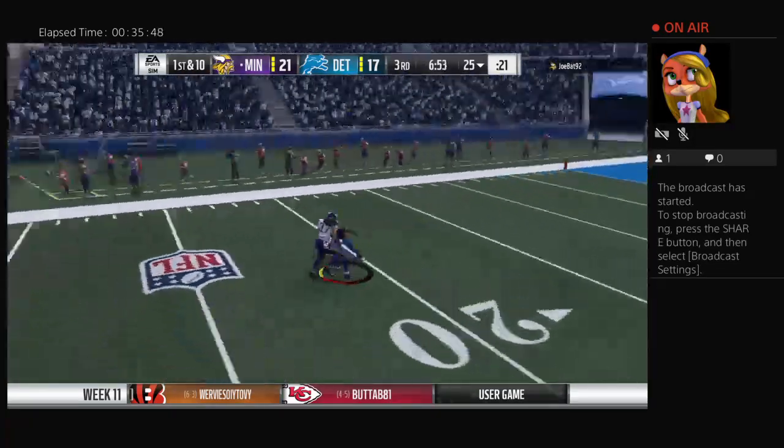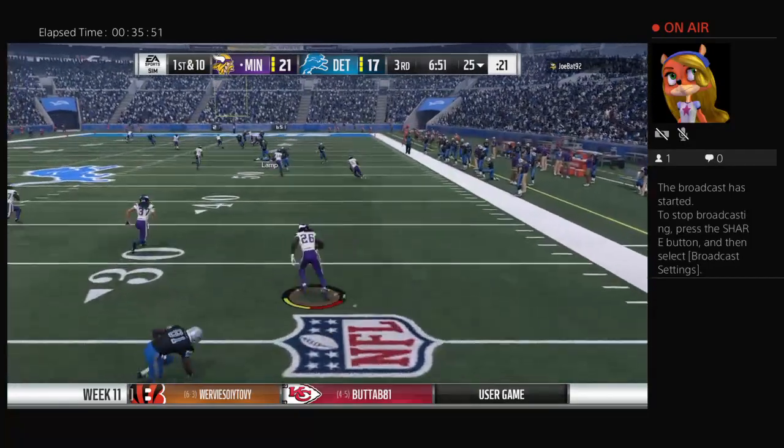We're just starting the second. Into a double team, and it's intercepted. Picked off at the 21.